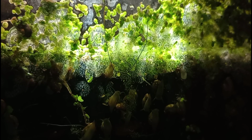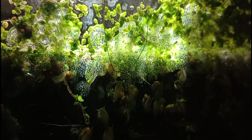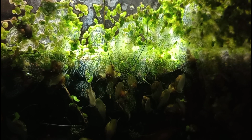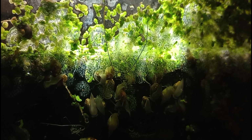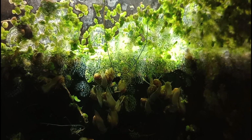Now, you're not going to see this in your average bladder snail jar or aquarium. You'll see a few eggs here and there, and that's fine. But later in the video, I'll explain how you get these massive superclusters of eggs. And it is possible. It is not hard to do. It requires a little time and a little effort, but your snails will prosper. They will grow legion, and it's amazing. It's so much fun to watch.